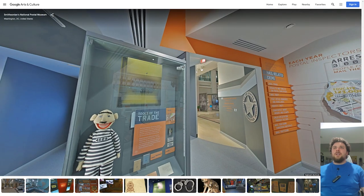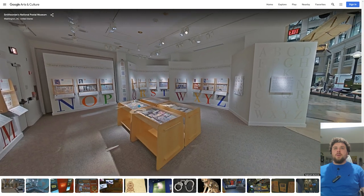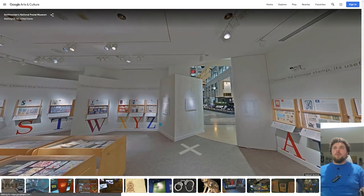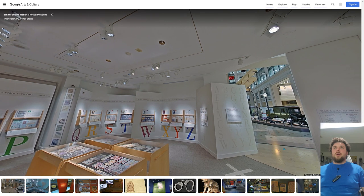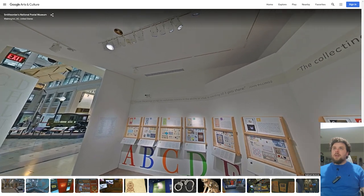Okay, so this is a neat little exhibit. I'm trying to figure out how to get out of here. Well, that takes me all the way out of the room. Whoa. Okay, so I saw the entrance to this out there. It was like the ABCs or something.